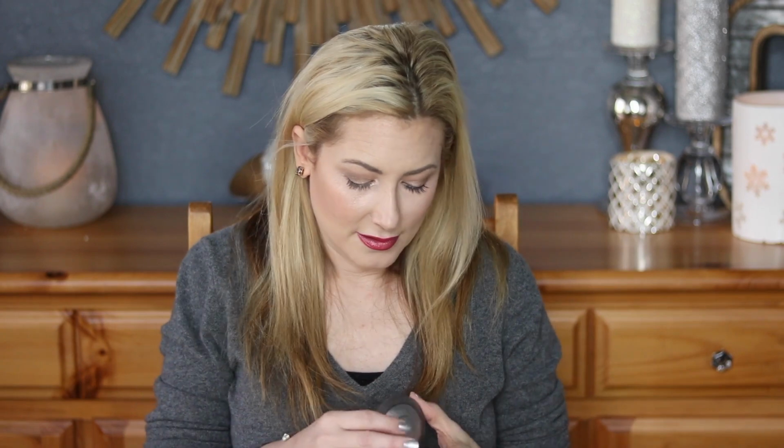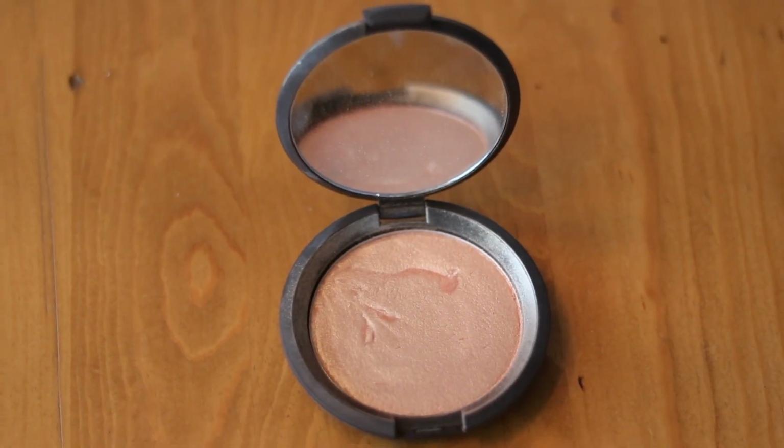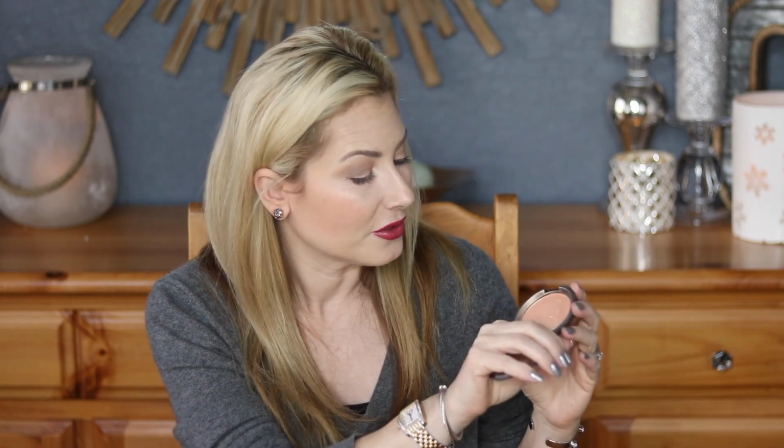As far as highlighters go, there is only one this year. The Becca Jaclyn Hill collaboration that created this beauty right here, Champagne Pop. I wear this every day. It's pretty intense for a highlighter, but it's so beautiful and so wearable, and this is so easily breakable, so be careful. So far, so good. Knock on wood.